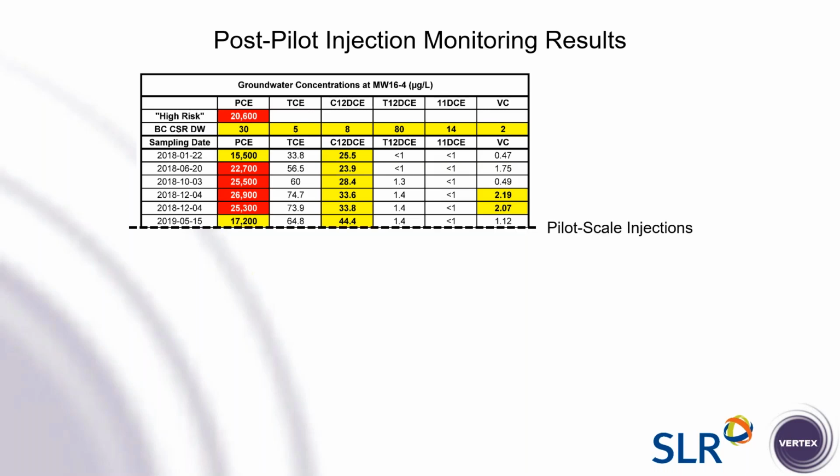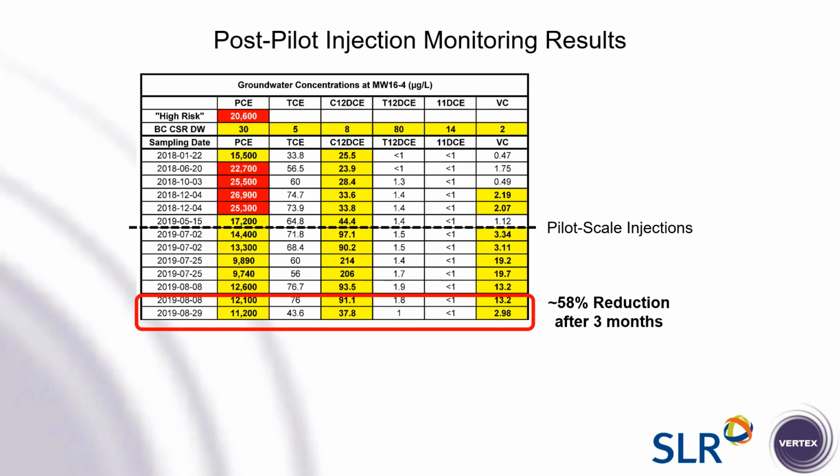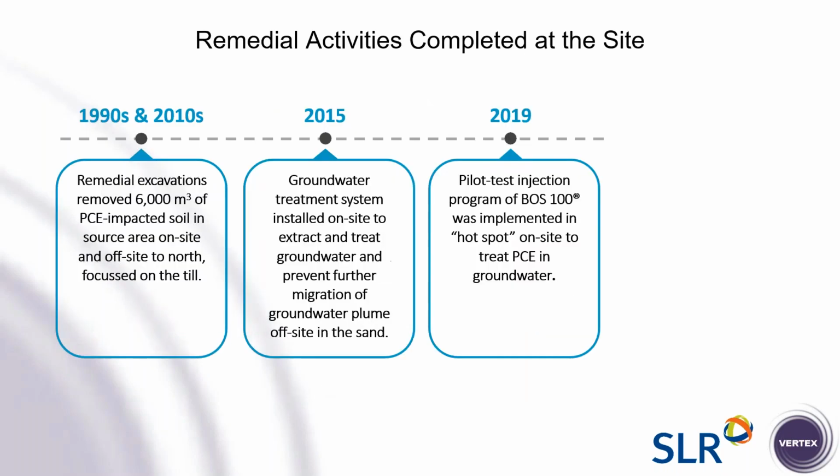So we completed our pilot scale injections, and then you can see, fairly shortly afterwards, concentrations are starting to go down. About 3 months later, we're at about a 58% reduction. So more than half reduction in the concentrations over a fairly short period of time. Based on this, the consultant and the owner decided that the technology was proven, it would work at the site, we could apply it at the site, and they decided to proceed with full scale.